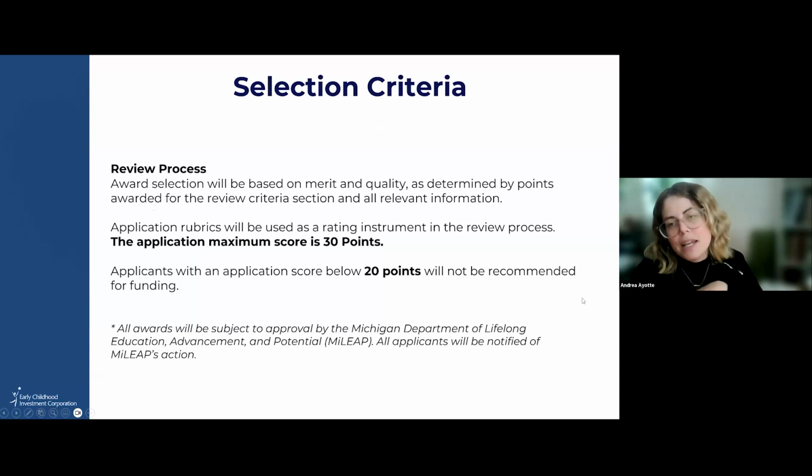What we can move on to now is the application part. We'll dig into each one of the questions and we'll look at the points associated with those questions. And then we've got the rubrics provided there so you can see how everything is scored. There aren't too many applications associated with this opportunity, but we'll still dig into all of them. So for our selection criteria, we have a grant review and selection committee that will go through and rate all of the applications, and then we'll take all those scores together.